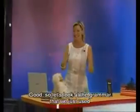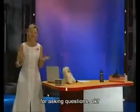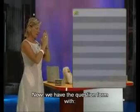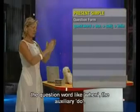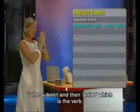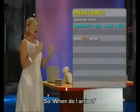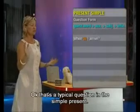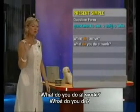All right, good. So let's look at the grammar that we've just used for asking questions, okay? Now, we have the question form with the question word like when, the auxiliary, do, I, the subject, and then arrive, which is the verb. So, when do I arrive? Okay, that's a typical question in the simple present. Look at the next one. What do you do at work?